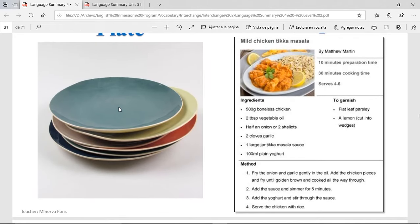Plate. Plates are what we use to put our food. Like here, you see, this plate has something really delicious. Mild chicken tikka masala. Interesting.